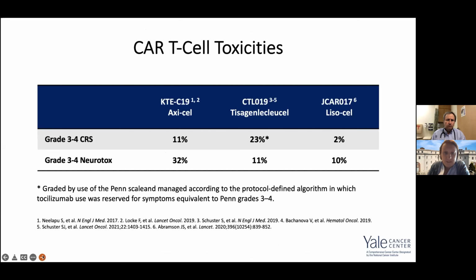The toxicities, as you are familiar with by now, are twofold: cytokine release syndrome and neurologic toxicity, which happens in the majority of patients. However, grade 3 to 4 CRS and neurologic toxicity, fortunately, are less common, and there's some variability between the products in terms of the grades and severity of CRS and neurologic toxicity.